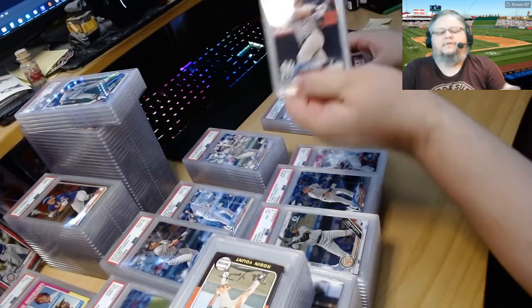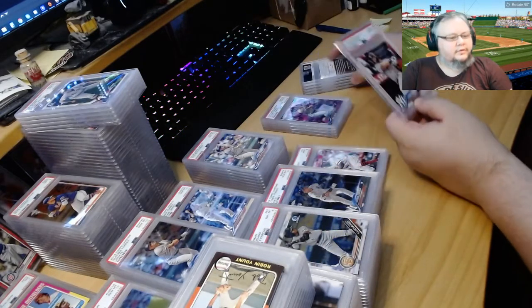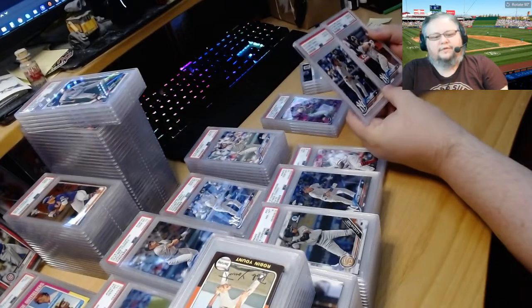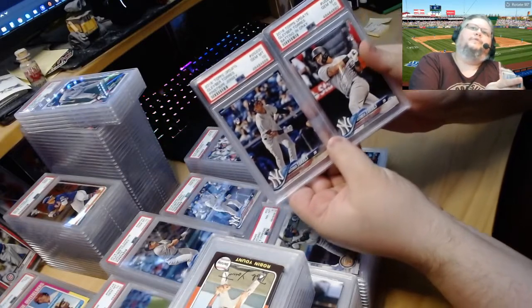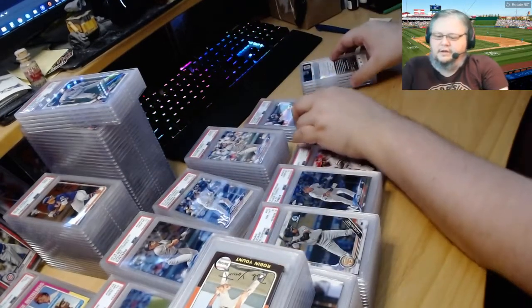Batting in gray variation of 200. So this is a short print version, from what I understand, of this one, the US 200 2018. So it's the shorter print version of that. So that's a pretty nice little card.